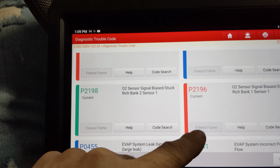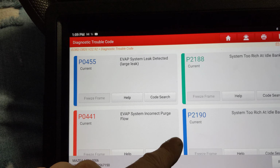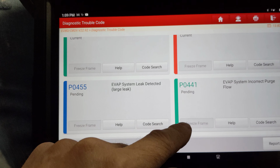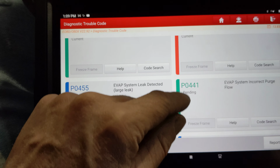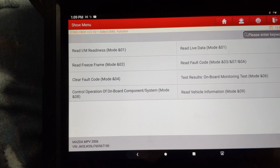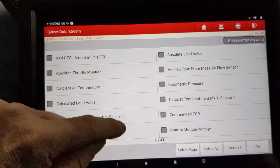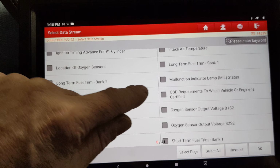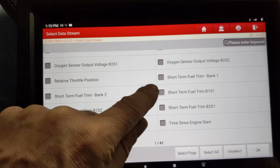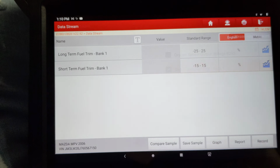Okay, so basically, what I'm seeing here is it's running rich, and we got some EVAP codes, and we also have some purge system codes. So right off the bat, what I'm suspecting is we have a stuck open purge valve. So what I'm actually going to do first is go back and look at the fuel trims to see if it's actually running rich at the moment. Because if it's not running rich right now, then it kind of defeats the purpose of trying to see if we can fix it if the problem's not present. So we'll go in here and see if it's actually running rich.